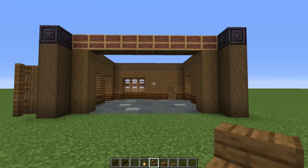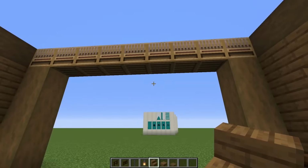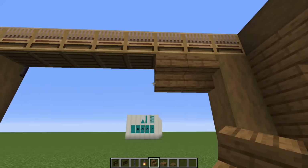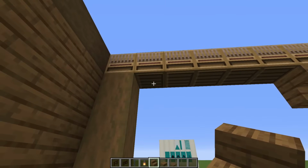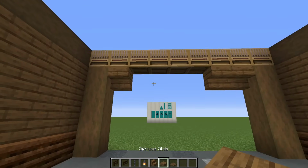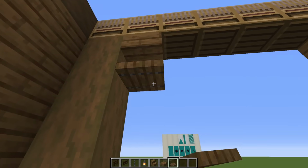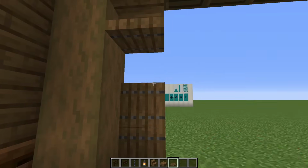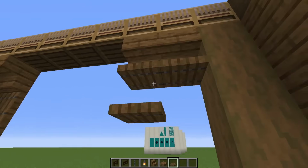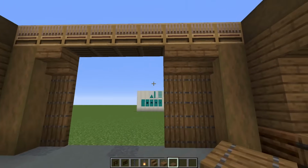Okay, so now we'll do the front entrance. So I want you to come inside the building, looking out, and on this side, holding shift, we're going to put 2 upside down spruce stairs, and on this side we're going to put 1 upside down spruce stair. Now underneath all of these we're going to put 3 spruce trapdoors, so hold shift to go 1, 2, 3, so when you flick them open they look like that. These are our sliding doors. So we're just going to put another 3 under these 2 stairs right here.